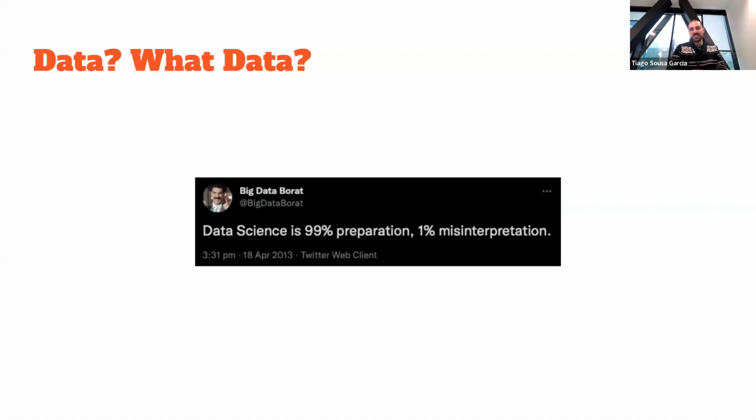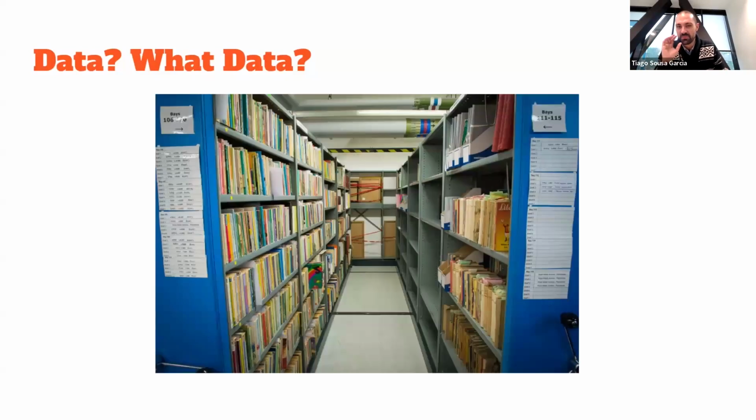Right, so what are the challenges? We had plenty of challenges doing this. It started from the very beginning, there's a saying, data science is 99% preparation, 1% misinterpretation. And we definitely took our turns with the 99% preparation. So the data that we used, training data, this is what it is, basically, or a version of this is what it is. It's just long shelves with lots and lots of physical notebooks, printouts, documents, text in that form.